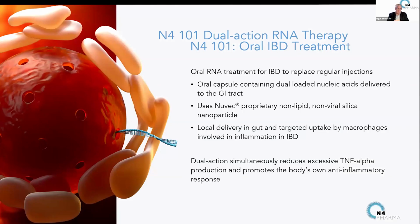So what we've decided to do is bring our own product forward for the IBD market. It's an oral product, and it's an RNA product for treating IBD. It has two different nucleic acids on. It has an mRNA to promote the body's natural inflammatory treatment, and it has an siRNA to knock down something called TNF-alpha. TNF-alpha is the basic inflammatory agent that's associated with IBD. The other thing that's really important is I talked about targeting. In the gut, the macrophages are the cells that are actually causing this extra production of TNF-alpha. So you want to get the payload into the macrophage cells.